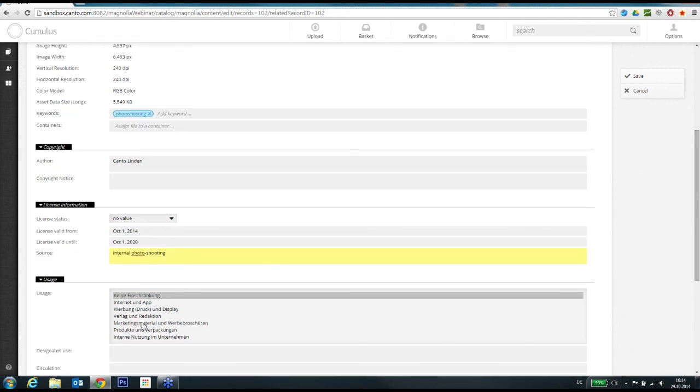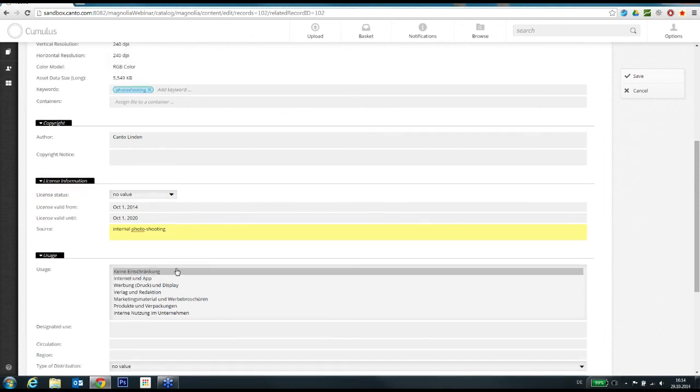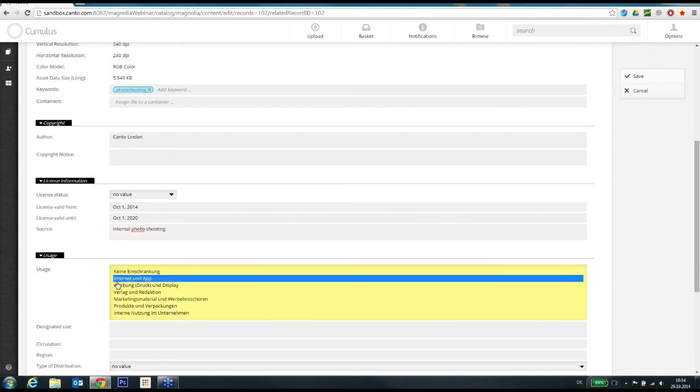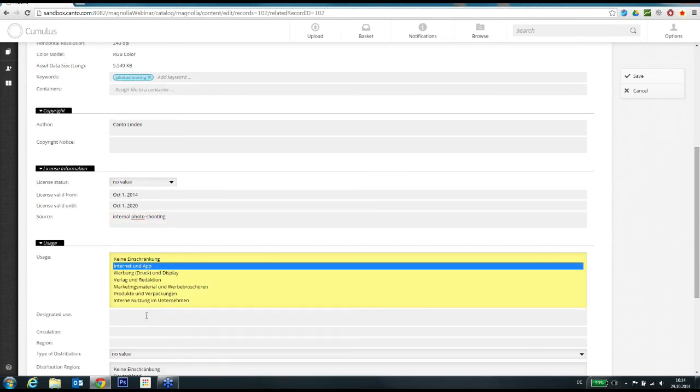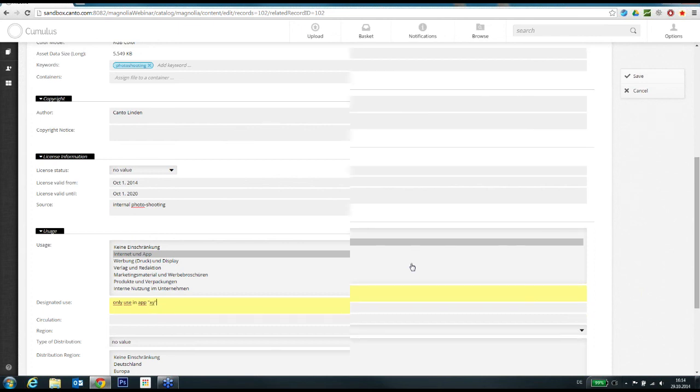And you can even say where the asset can be used and on which channels. I'm sorry that this isn't in English, but let's say you can use it in internet and apps. And I can even put in a designated use. So if you can only use the image in one certain app, you can say only use in app XY.